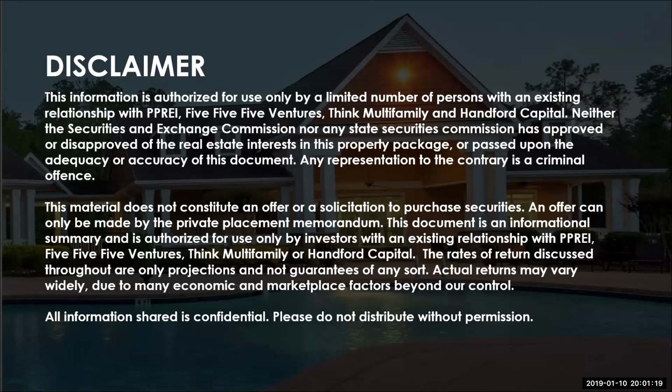So let me start off first reading the legal disclaimer. This is not an offering. This is for informational purposes, and all the details will be in the confidential private placement memorandum, which we'll send to you if you decide to move forward with us. So at this point, it's all fun and informational. So let's get started.